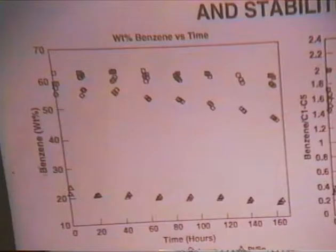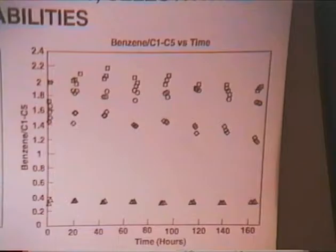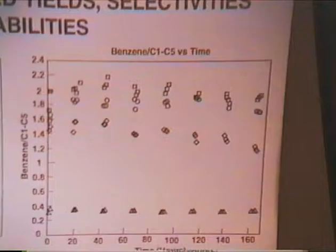And this is very interesting selectivity. It's a ratio of benzene versus the off gases that one can make by cracking, if you don't want them. So a high ratio is very good. You see that the small crystallites and the hockey puck are substantially superior to that of the standard catalyst, and superior to that of the conventional reforming catalyst.